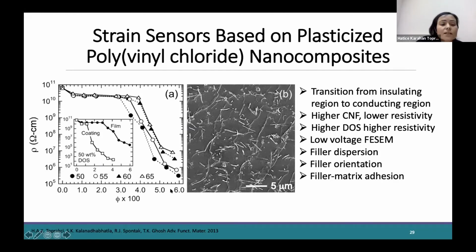In all cases, if we increase the amount of carbon nanofibers, the conductivity increased and the volume resistivity decreased. Now I am talking about the different plastisols. We prepared different plastisols based on the amount of plasticizer, dioctyl phthalate, and PVC. This is the highest amount of plasticizer in the structure. When I was making the films, it was very clear that if we increase the amount of plasticizer, the surface is kind of shiny, and you can feel the oily texture.